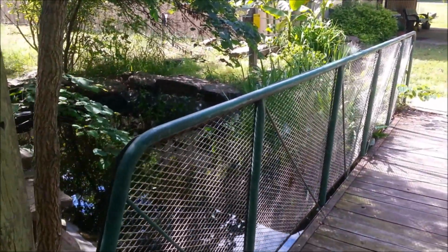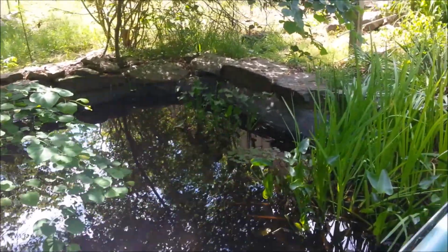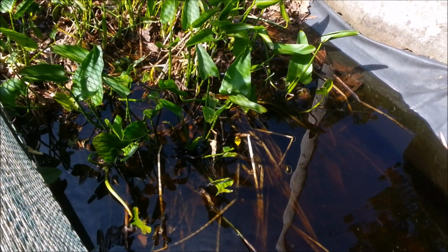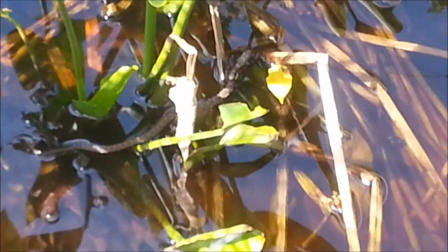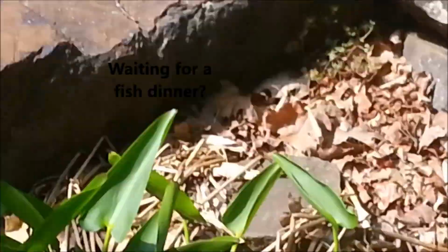There's a little pond over here with some, looks like goldfish. Maybe they're about 3 inches long. Let's see if that snake is still here. There was a snake down in here. Yeah, there he is. Let's see if I can zoom in. Not sure if you can make him out there. Yeah, it's my finger. Anyway, looks like a little garter snake.